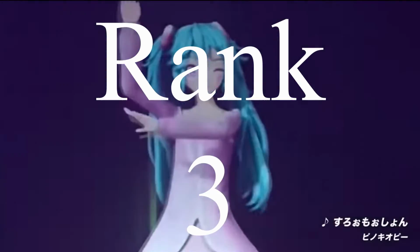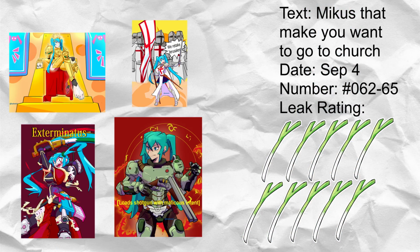Number 3, we have number 62 through number 65. This is the one that made me say, we need to do batch uploads for the top 10, because if I don't, then these 4 are just gonna take up 4 of the slots. These 4 are just all winners. They're brilliant. The coloring, it's so vibrant, and the ideas are also so freaking good.